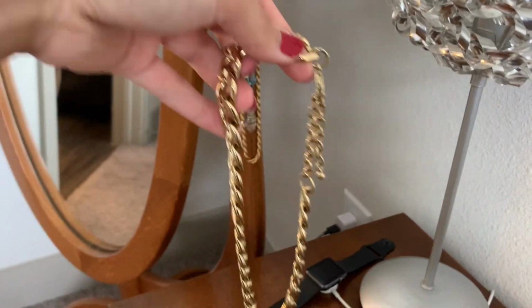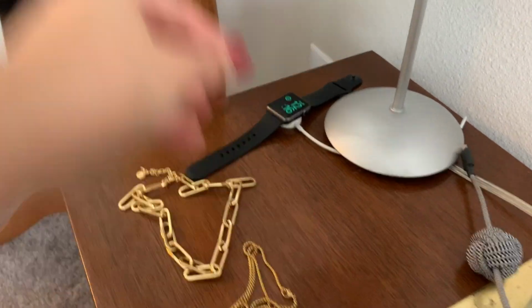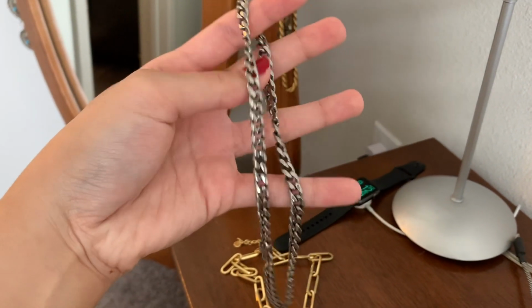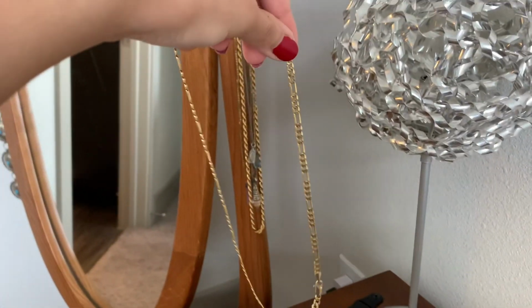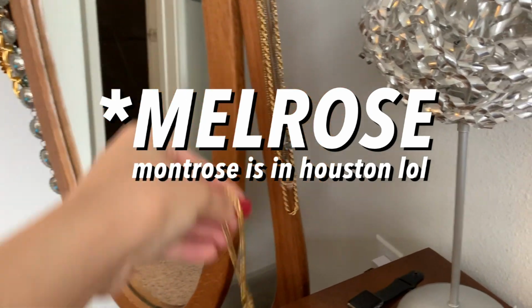Oh man. Okay. I wear this chain a lot as well too. To be honest, I don't really wear this chain a lot, so I'll probably give this one away. I actually got this from the Montrose, is it the Montrose Trading Post? Is that what it's called? In LA. I love this and I layer it a lot.